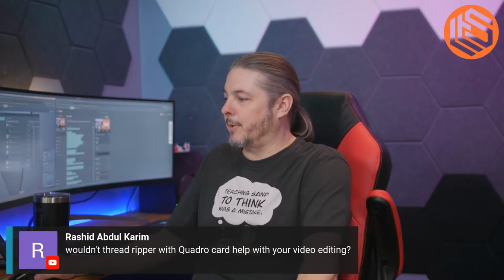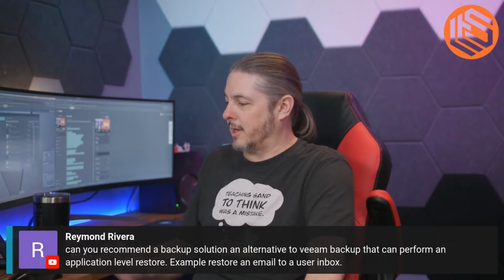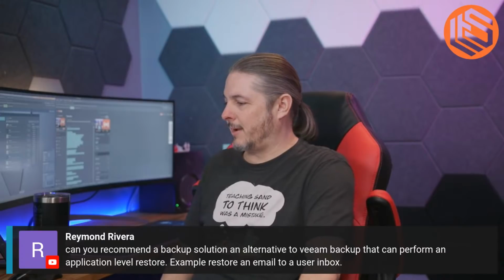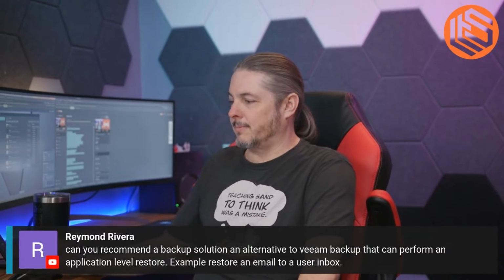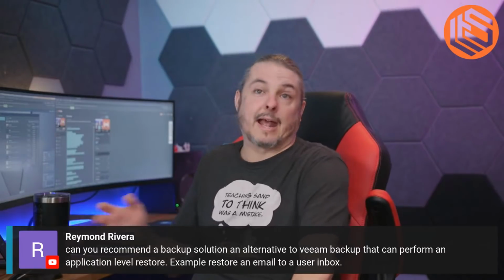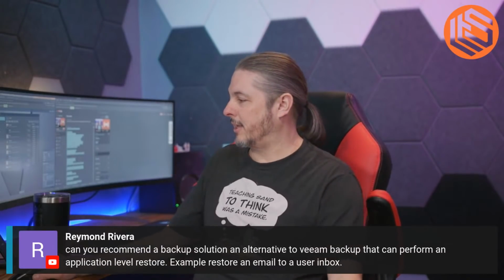Wouldn't a Threadripper or Quadro card help with video editing? I don't know. Can you recommend a backup solution alternative to Veeam Backup that can perform application-level restore, like restoring emails to a user inbox? Nope, I don't have one. Synology, but they don't do the application restore, so I can't think of one off the top of my head.